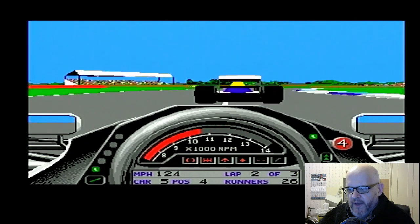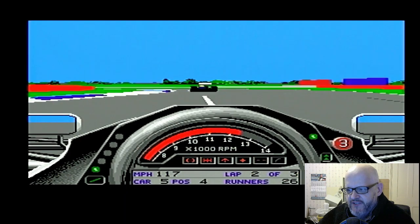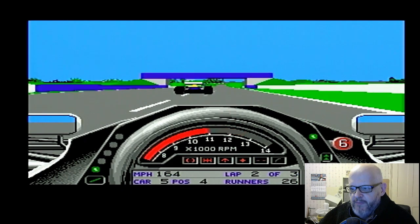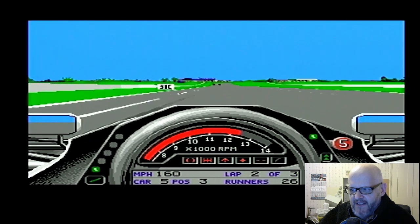And we're up behind one of the Williams. Is that Nigel Mansell? I'm not quite sure, but look at this. Let's see if we can get past the Williams here. Pile on the beans. Here we go. Yes. Down we go, and we've got past, have we?